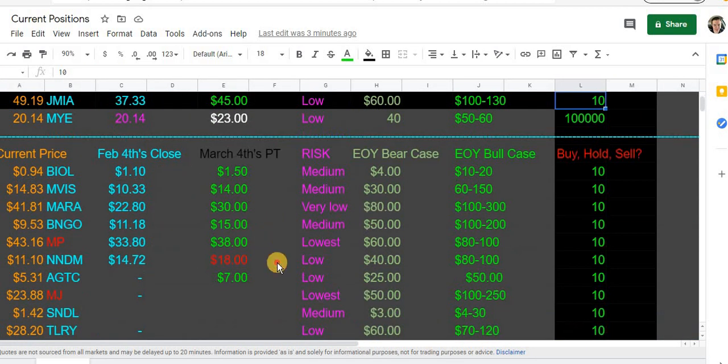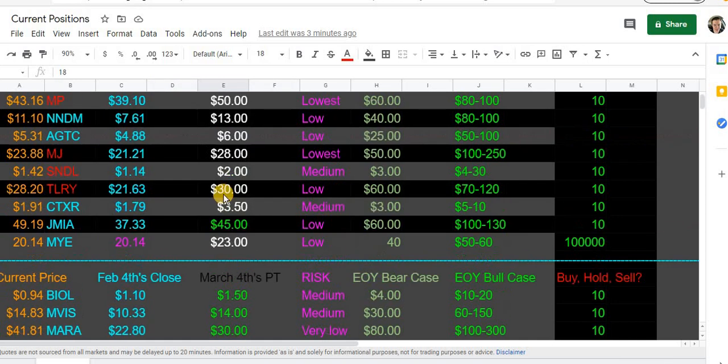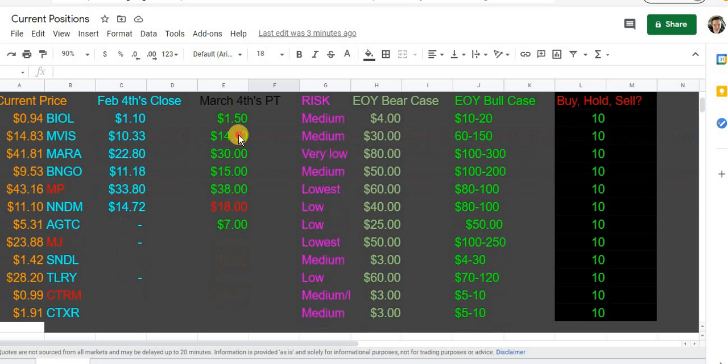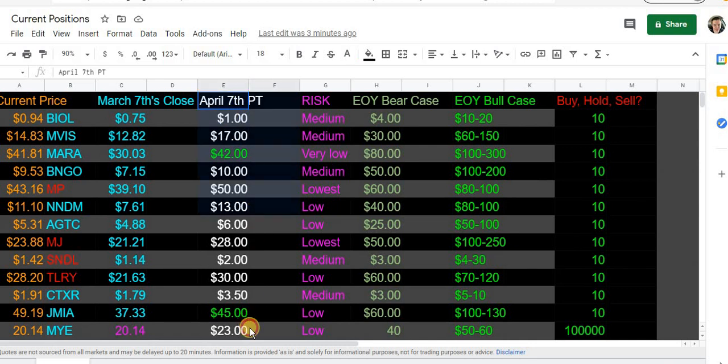And, oh yeah, by the way, here's our last price targets. We've already got 2 of them, right? That is awesome. That is amazing. Yeah, 6 out of our 7 last price targets were correct. Hopefully these ones are going to be correct as well. We will see. Our hardest ones are going to be CTXR and Nano Dimension, I believe. Those 2 price targets are both basically a 2x in a month.